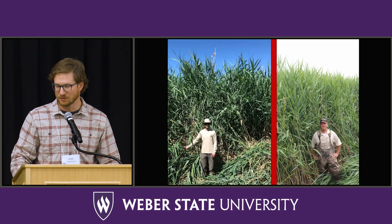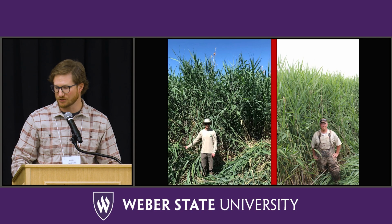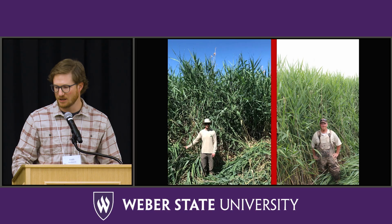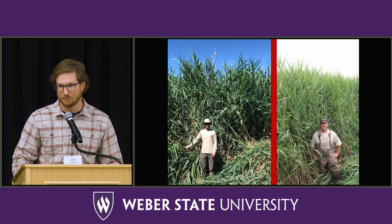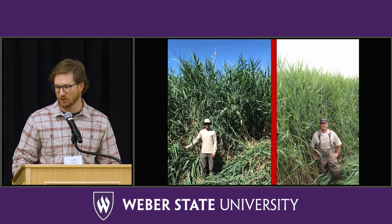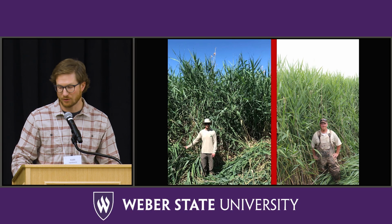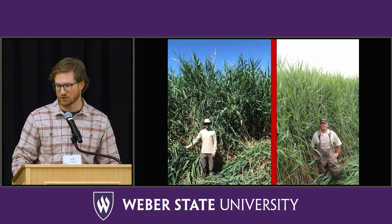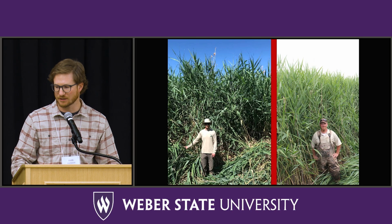And here's what it actually looks like up close. So this is a photo of me and also Chad standing in Phragmites. Phragmites grows close to 20 feet tall. It has significantly impacted bird habitat and the bed of Great Salt Lake and wetlands throughout the watershed. And it also will significantly disrupt hydrology. So it traps sediment, blocks water flow onto the lake bed.